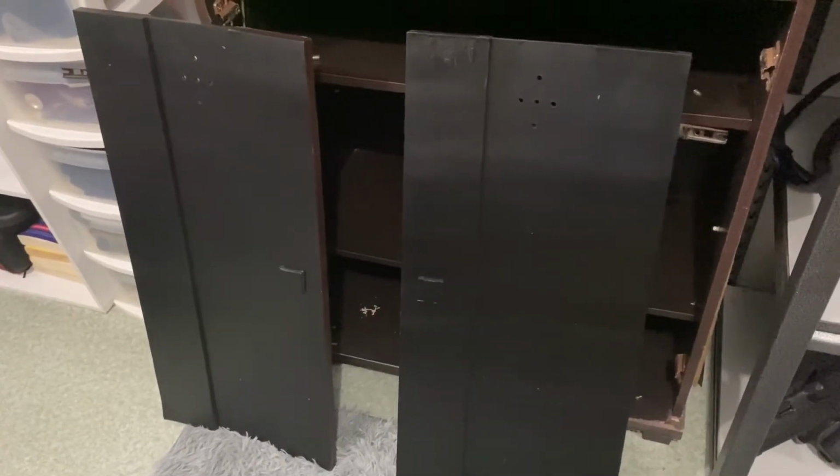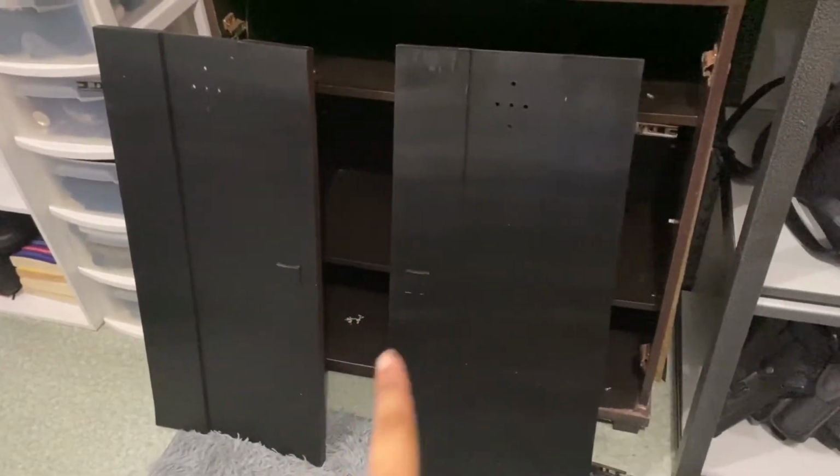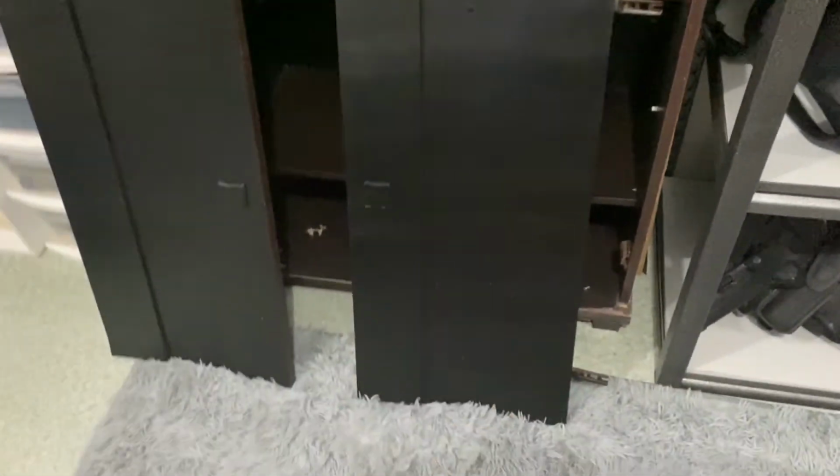It's been over 2 hours, and the can said it only takes 25 minutes or less to dry, and it's pretty dry. As you can see, there's a little bit of streaks, but not too shabby. Now we're just gonna go ahead and put them back.